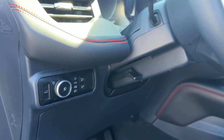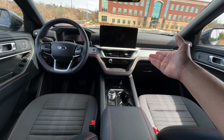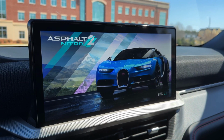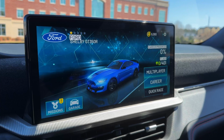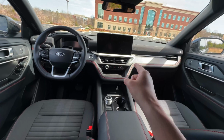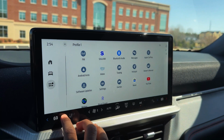Now we have the all-new Ford Digital Experience infotainment. It's a 13.2-inch infotainment screen. It works good. It's easy to use. You have some popular apps already built in to the infotainment like YouTube, and you even have some games that you can play. But I just don't like the fact that all of the climate control has been embedded into that touchscreen. Really unfortunate.